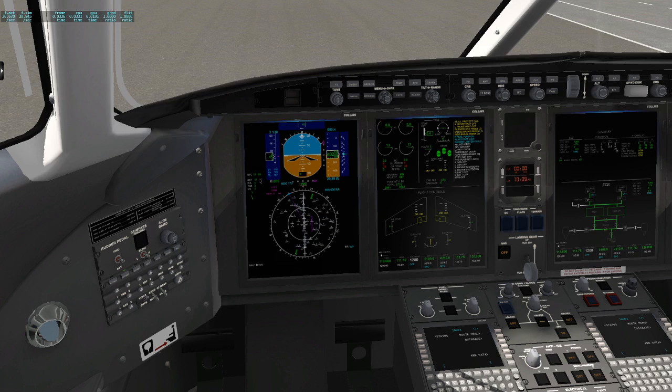ATIS information Tango. 1653 Zulu. Wind 120 at 8. Visibility 10. 1,800 scattered. 2,500 scattered. Ceiling 3,600 broken. We'll be up through the clouds real quick. Dew point 11. Altimeter 2992. Arriving and departing runway 20 left, 20 right. Visual approaches in use. VFR departures contact clearance delivery. Advise on course heading, altitude, and if flight following is requested. Read back all runway assignments and hold short instructions. Advise on initial contact you have information Tango. Have Tango. Thank you very much.